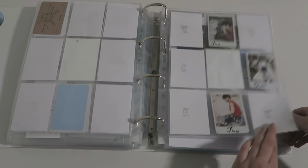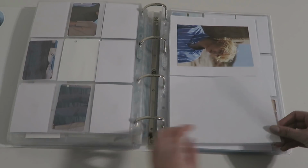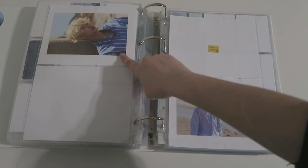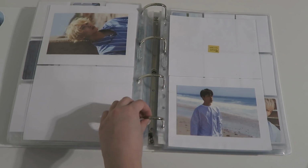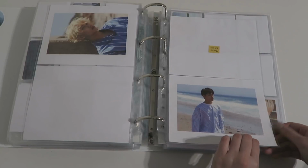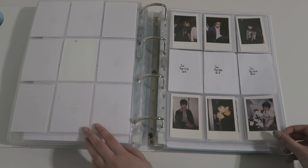So I got a few cards. I managed to get Dino's version 3 for AL1, and then I got Woozie's Make-A-Wish. And then the postcards for AL1, I have Junghan. The reason why I have 2 here is because this is a Japanese version. I managed to get the Japanese album for him. And then hopefully I'm getting Woozie. The trader hasn't talked to me about it, but she says she has the Woozie postcard, so hopefully I can trade with her. And then we have Teenage. I have Junghan's green and white version, and then I don't have any other cards.